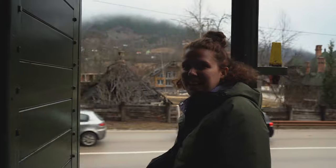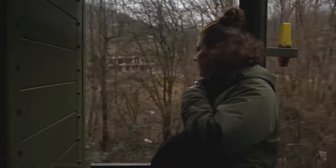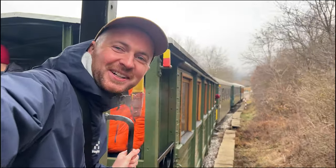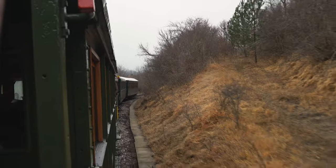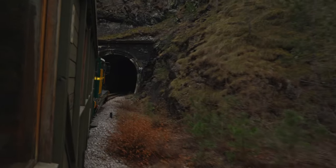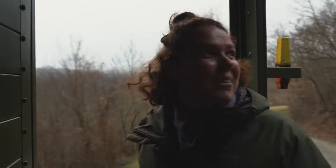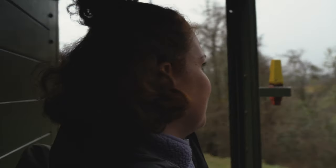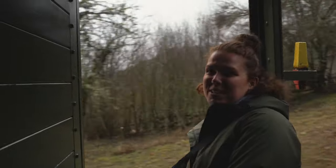Starting to pick up a little bit of speed. It's a bit cold though, I never see my hat. This is so cool. Hanging off the side of the train. Number 1 out of 22. It's quite a noisy train. Yeah, it is. That's super cool. The views are cool already though. We've only been on like 2 minutes.